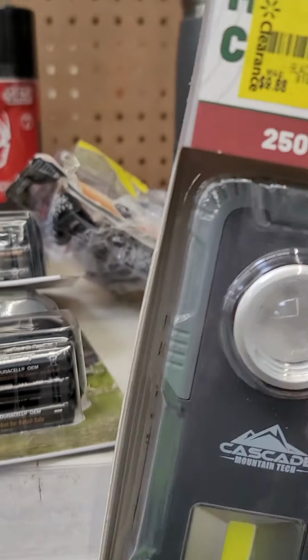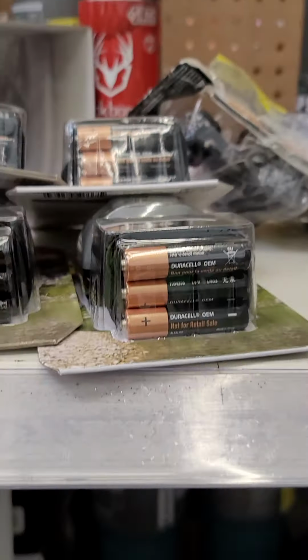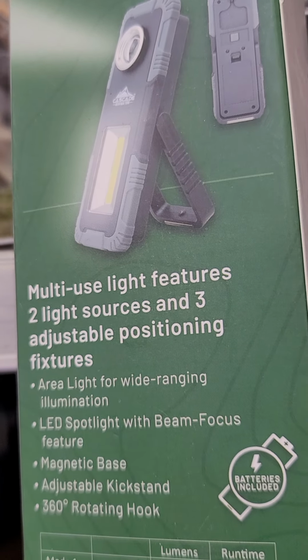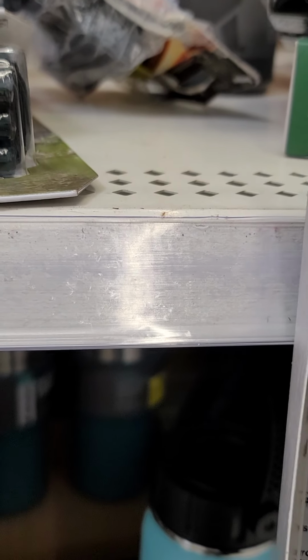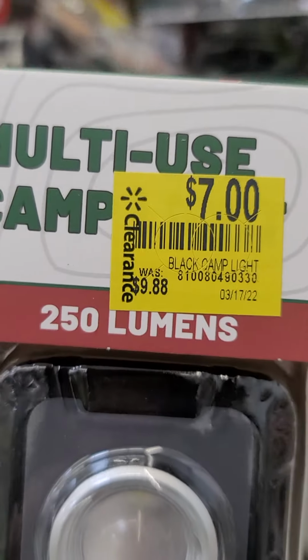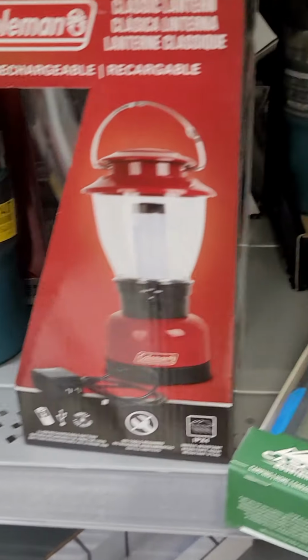Actually, this is a, oh gosh, $7. It's a camp light, but that's pretty nifty. 2 light sources, 3 adjustable positions, $7 instead of $10. Gonna get me that one. And I see another one. There's another one. Those come in handy since I just bought some new tents.